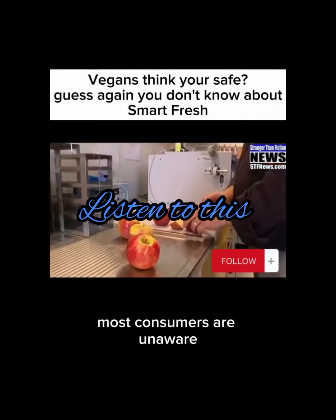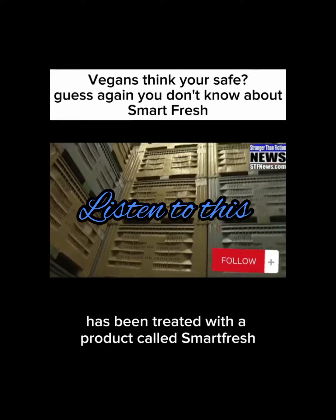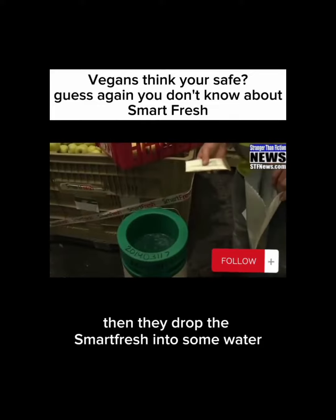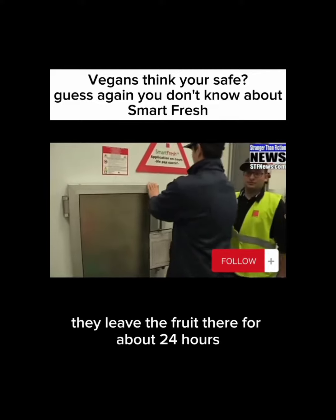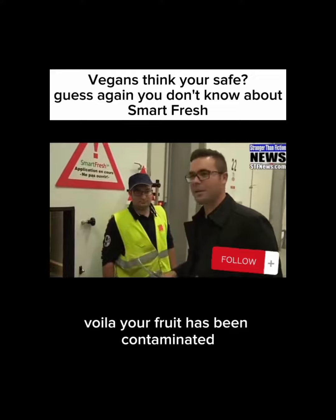Most consumers are unaware that the fruit they eat from the supermarket has been treated with a product called SmartFresh. I want you to see it in action. First, they place the fruit in a hermetically sealed chamber. Then they drop the SmartFresh into some water to form a gas, and then they lock up the gas chamber nice and tight. They leave the fruit there for about 24 hours so that it can soak up all the gas, and voila, your fruit has been contaminated.